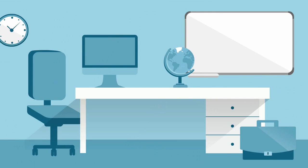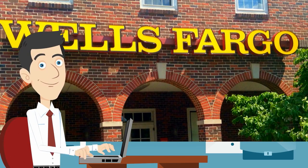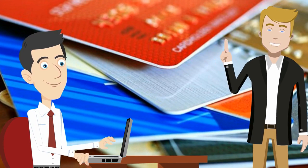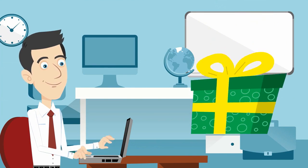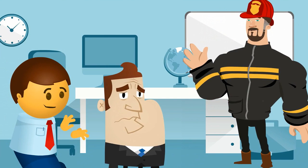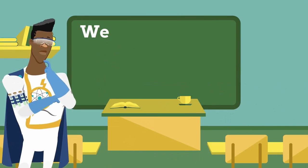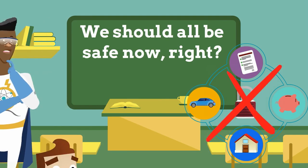Last month, the world found out that employees at Wells Fargo created millions of credit cards and bank accounts in their customers' names without their knowledge in order to get bonuses. As a result, thousands of employees were fired, CEO John Stumpf resigned and the bank was hit with $185 million in fines. We should all be safe now, right? No.